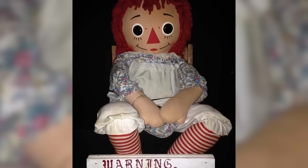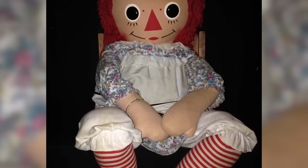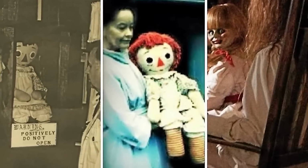The next night, the roommates heard what sounded like someone in the next room. Lou investigated, and he was found screaming with 2 massive claw marks on his chest, although no one else was in the room except Annabelle. The girls called Ed and Lorraine Warren, who decided the doll was actually a conduit to hell that a demon was using. 2 exorcisms didn't work, and the Warrens took Annabelle home.